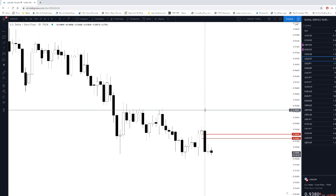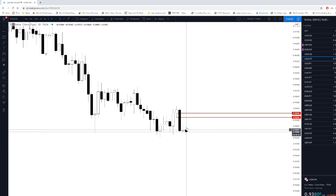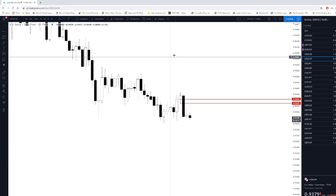So even if it comes up here and takes me out, I'll still watch it, and then I'll be looking for a sell to the downside if I see a rejection, if they do indeed run this high, which they shouldn't, because they've just run one here. And so I'll look for retracement and then a continuation to the downside.